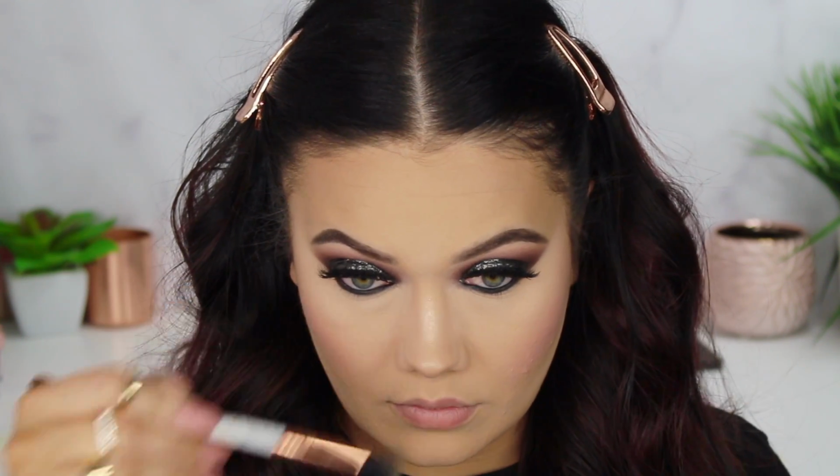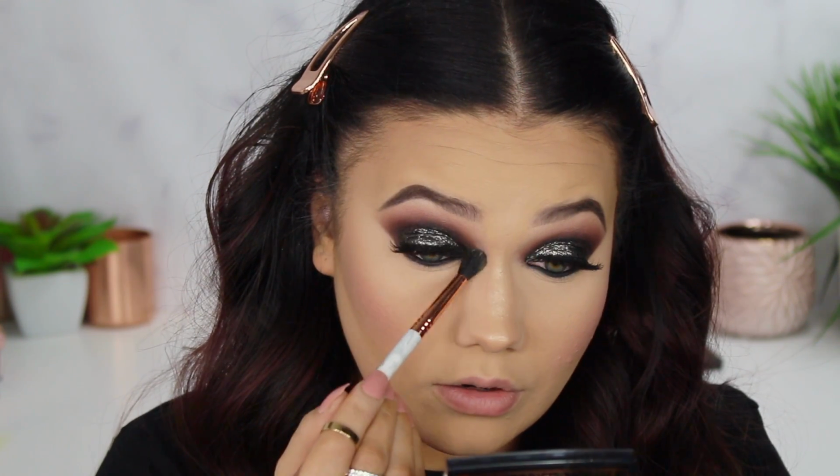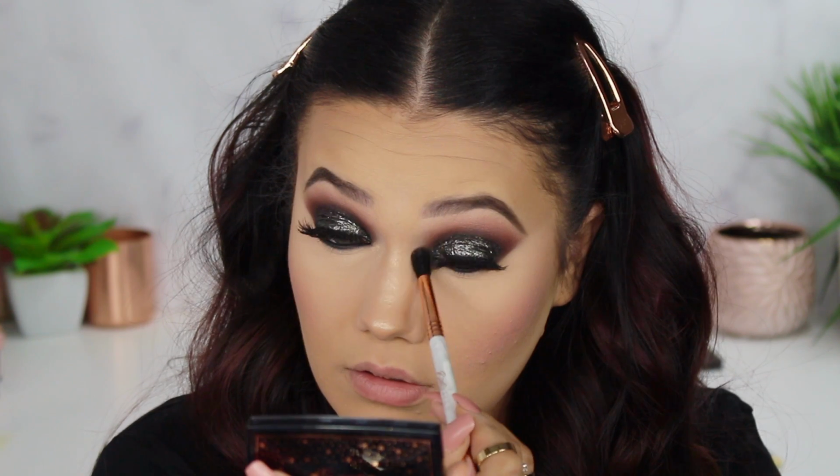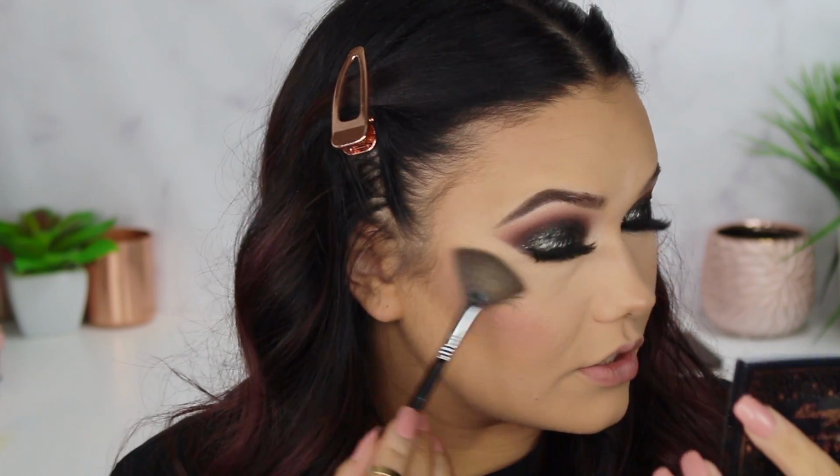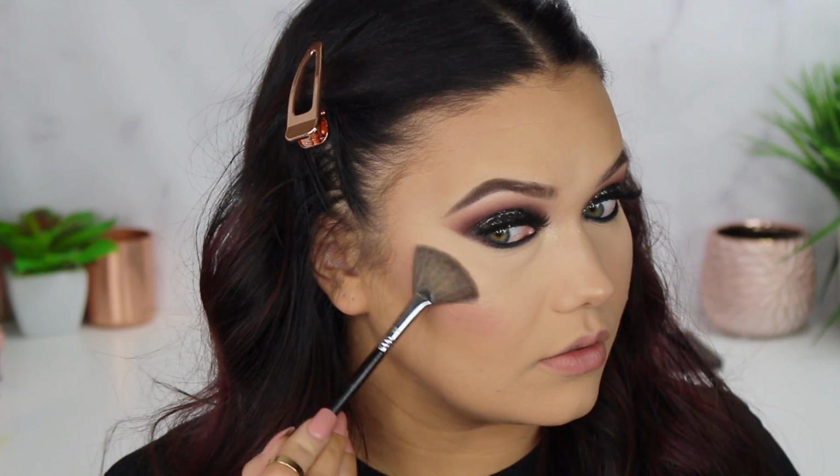For highlighter, I'm going to take my Anastasia Beverly Hills Amrezi highlighter because I'm just obsessed with it. I know I've been using it a lot. I'll try to stop. I can't help it. It's the best highlighter I've ever used. Nose area, inner corner. Also a little bit on the cheeks. Not even a little bit. I'm doing a lot.